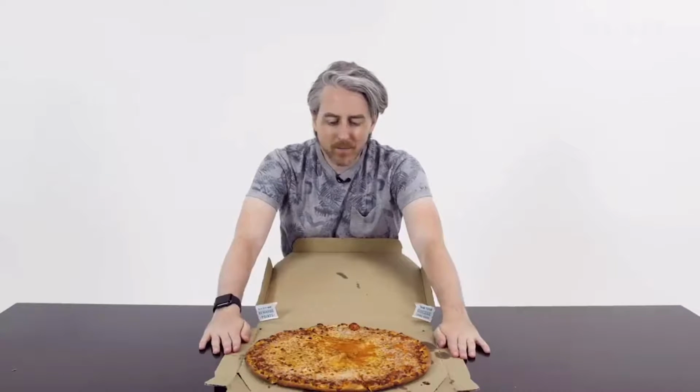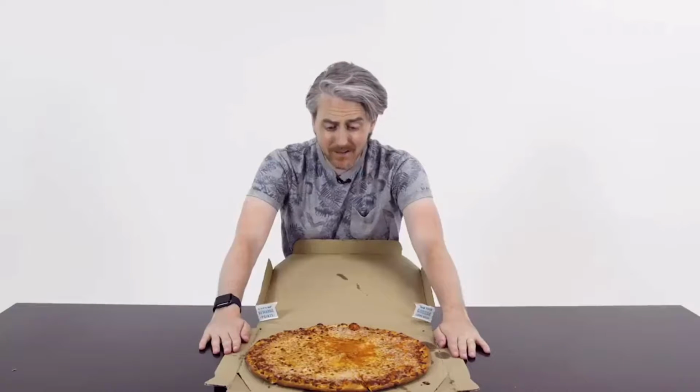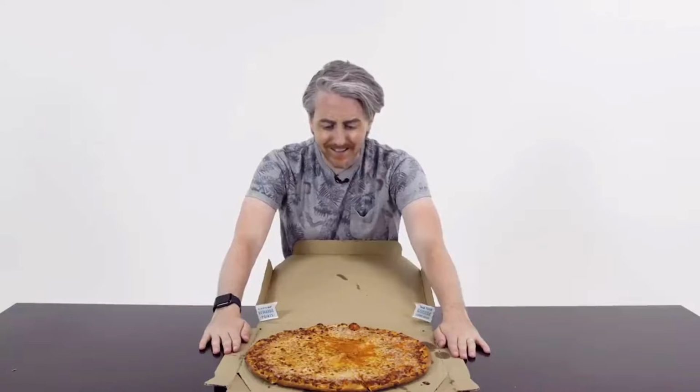Am I looking at this right? Is it supposed to be 6 slices? It's 6 slices. That can't be right. 6 slices for an extra large pizza? Look at the size of these slices.